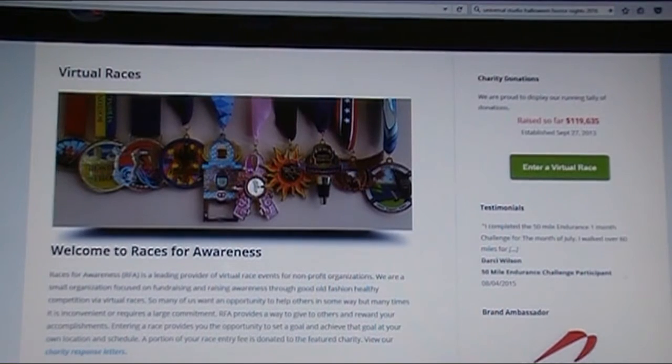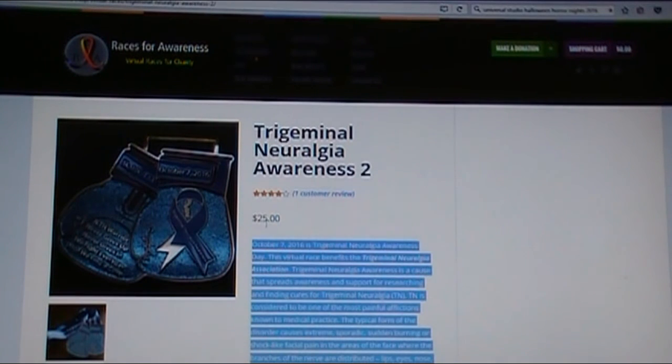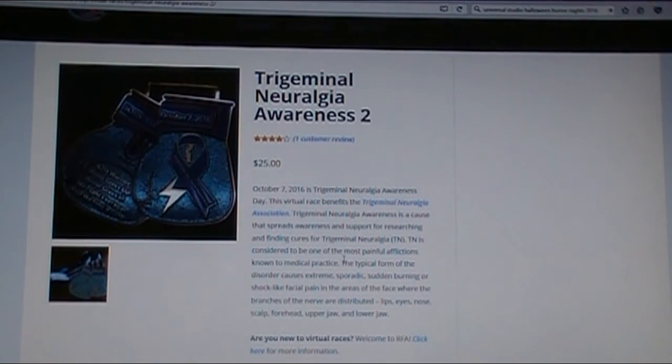So I want to go over to the page that I saw within the Facebook group, which was a direct link to here. So it talks about trigeminal neuralgia awareness. I'm not sure what the 2 stands for. It's not referencing anything, I'm not sure what it's for, but it tells what the price is. And like I told you, I paid $25 for mine. And then I'll read this real briefly just because this is related to what I have.